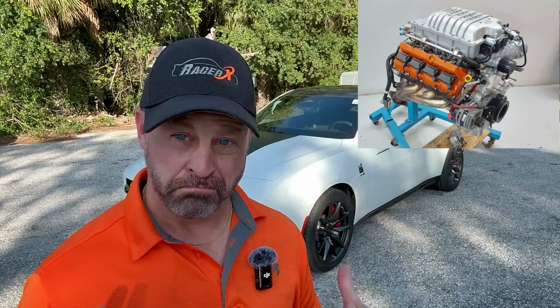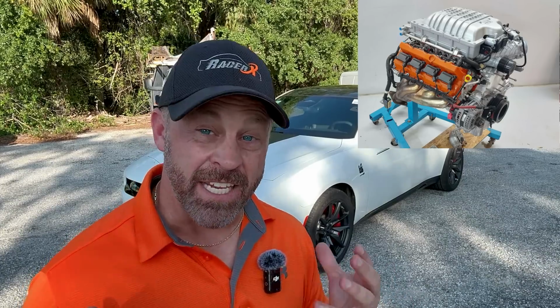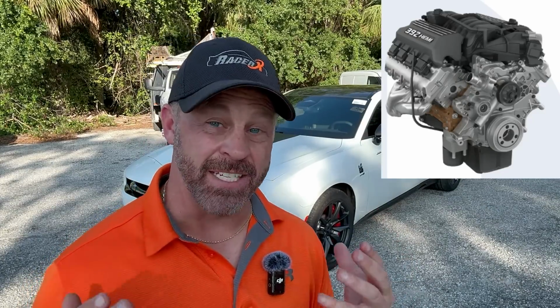I feel like this could have been a really big blunder on Dodge's part, just in the way they released these cars. Now, here is something else to consider, because it is my understanding that Dodge is actively putting mules together with V8s, with Hemis. Will we see a Hellcat variant of this car? It's very possible. Will we see a 6.4 going into this car? I think that is highly likely.